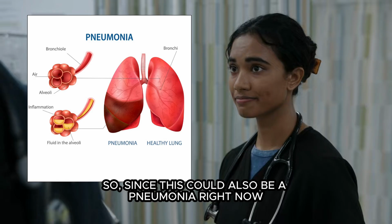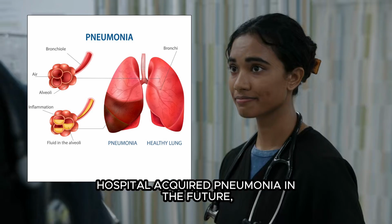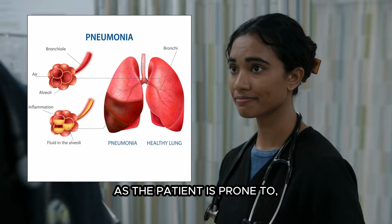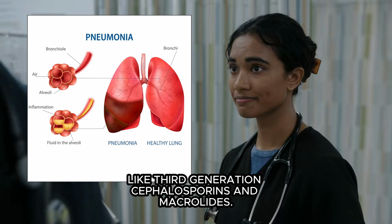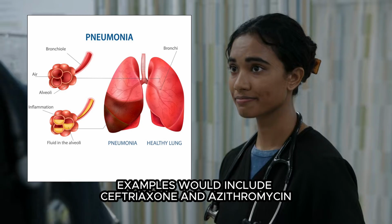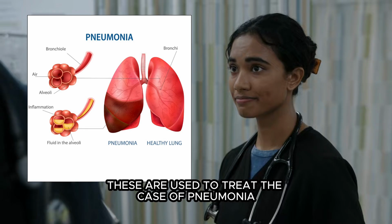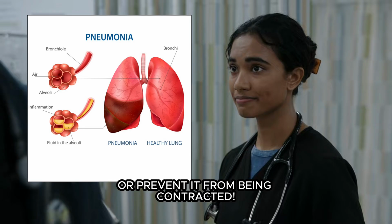Since this could also be a pneumonia right now, or the patient could contract hospital-acquired pneumonia in the future, as the patient is prone to, just to be safe, we use antibiotics like third-generation cephalosporins and macrolides. These are classes of antibiotics. Examples would include ceftriaxone and azithromycin respectively. These are used to treat pneumonia or prevent it from being contracted.